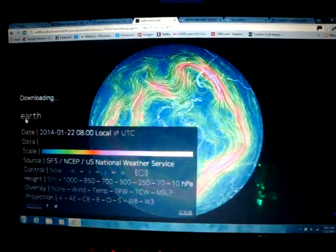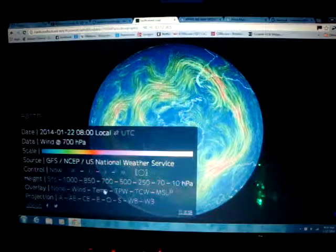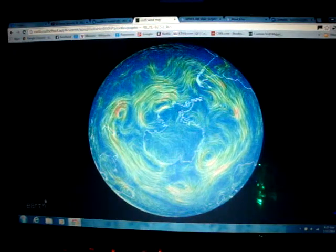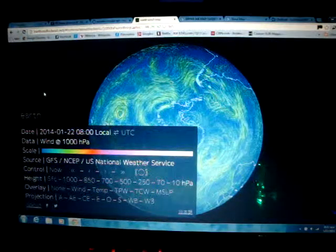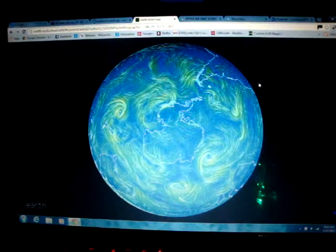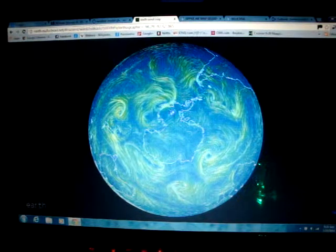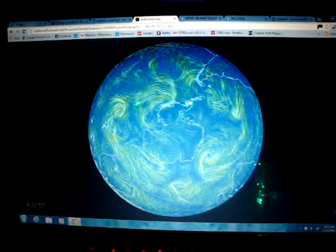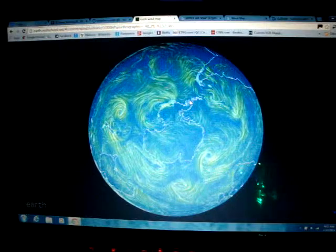Continuation of the same. Down to the surface. And there you have it. Tight little swirly patterns. There are HAARP antenna arrays all throughout Antarctica, especially in this part. There's the southern tip of Cape Horn in Africa.